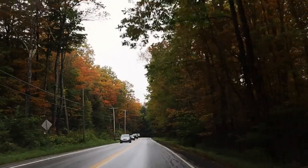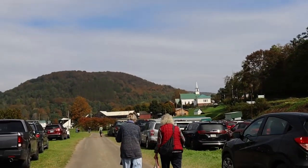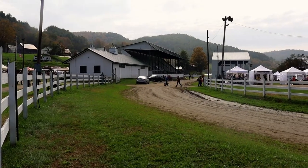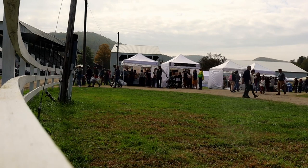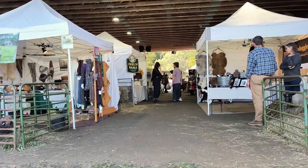The drive was pretty easy. The leaves are just starting to change and that made for a beautiful drive. Pulling off the 110 into the fairgrounds was fairly simple. Parking was a breeze. Even though it's fall, it's so hot. The skies are clear and the sun is bright. Luckily, there's plenty of shade in the pavilion, as well as places to sit and chill out for a bit while enjoying the local band.